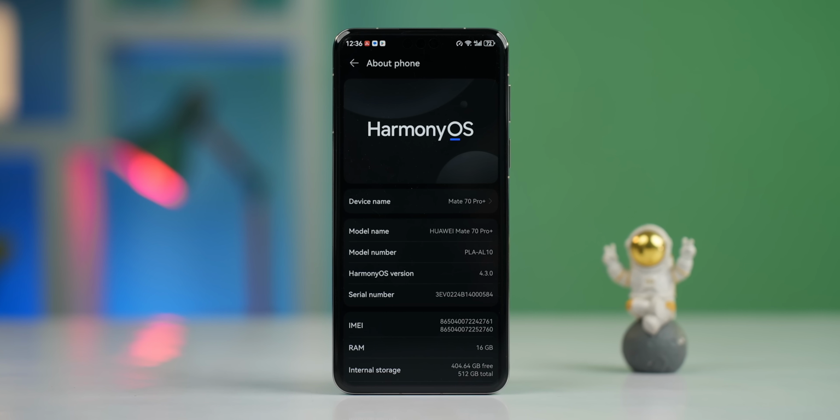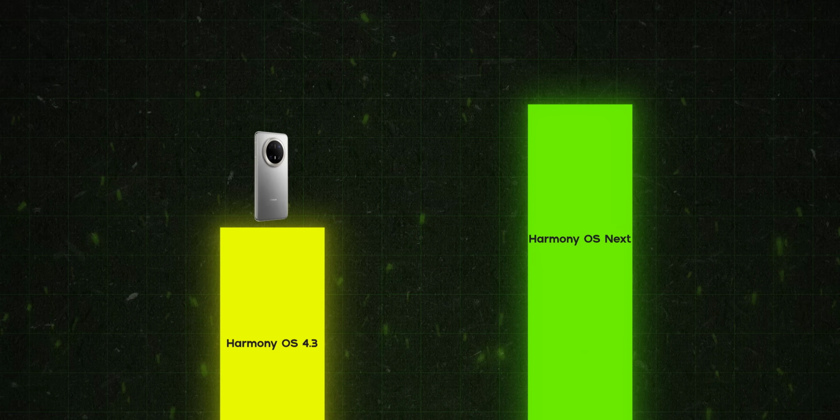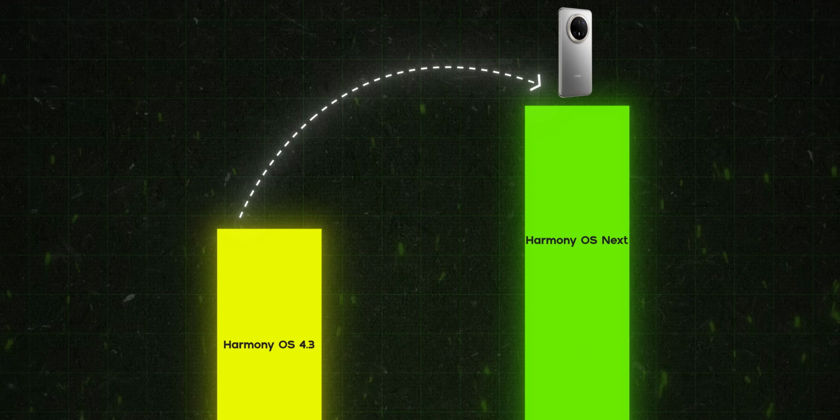Finally, the fifth interesting aspect of the Mate 70 Pro Plus is its software. So basically, there are two options in terms of the operating system for this thing. I can either have it running on HarmonyOS 4.3 right now, or the beta version of HarmonyOS Next, aka HarmonyOS 5. I know all this does not sound too special at first, but trust me, this is a massive deal. Because jumping from HarmonyOS 4.3 to HarmonyOS Next isn't just your typical platform upgrade like going from Android 14 to Android 15, for example.